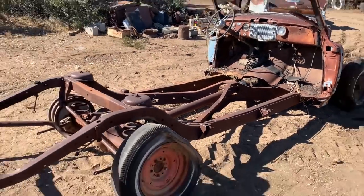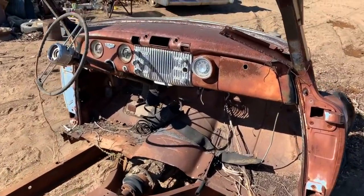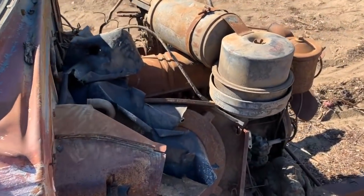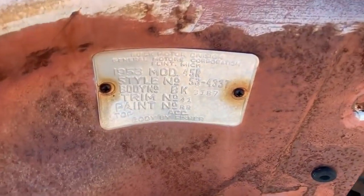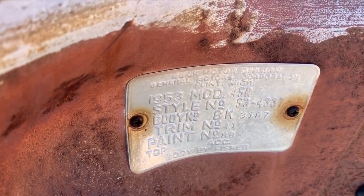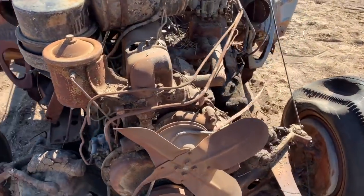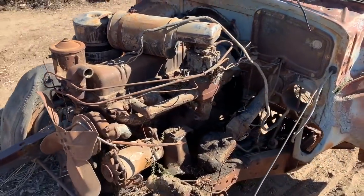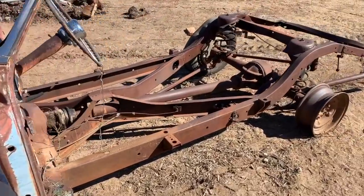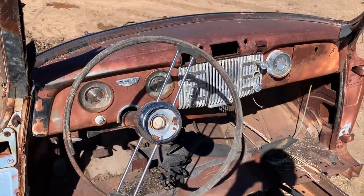And the Buick chassis is down here ready for pickup if anybody's interested in that. The dash is pretty complete. The straight eight engine is all there. Here's the body tag. When I looked this up, it came up as a 53 Buick Special. So it was actually a pretty special car. But the motor is all there, carb is on it, firewall is there, the dash, and the frame is in good shape. Make an offer, take it home.